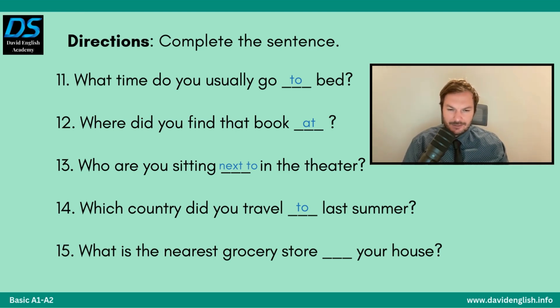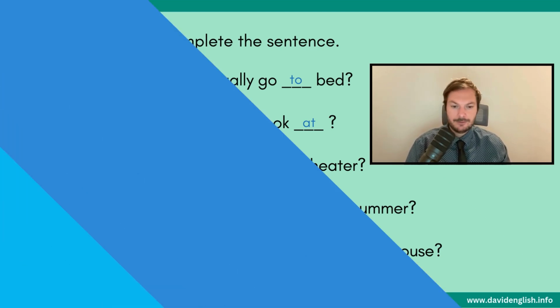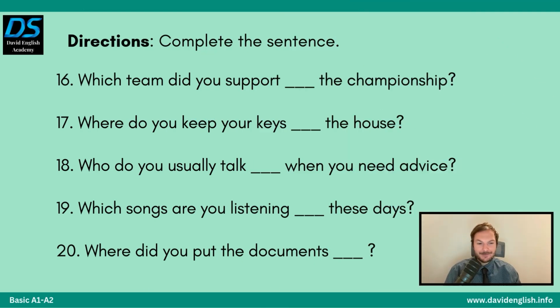15. What is the nearest grocery store your house? What is the nearest grocery store to your house? That's the answer. You could also say, what is the nearest grocery store near your house, by your house? Okay, those also work. We only have another 5 more to do. I know you can do it.